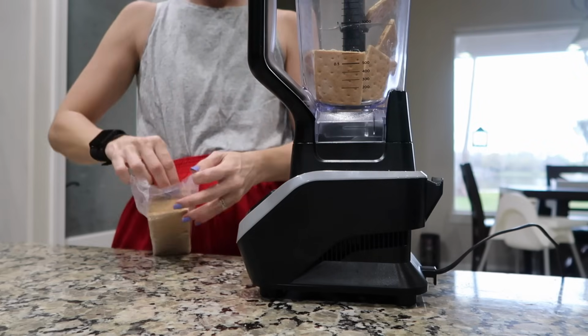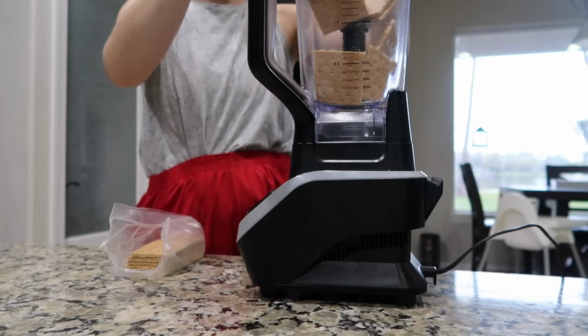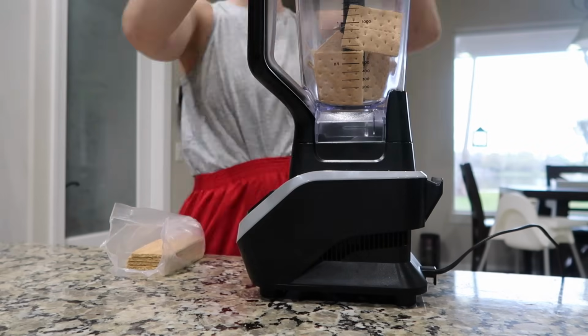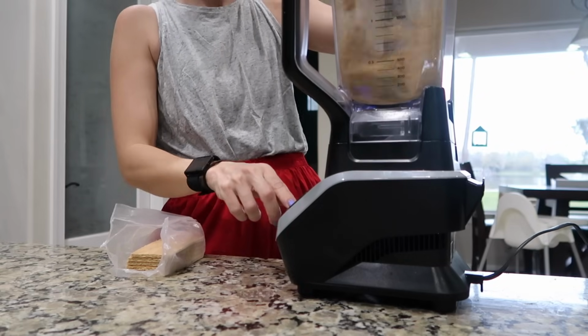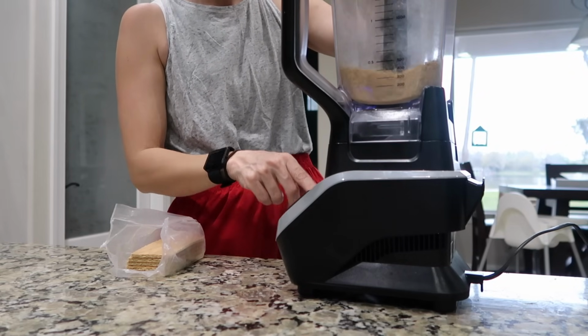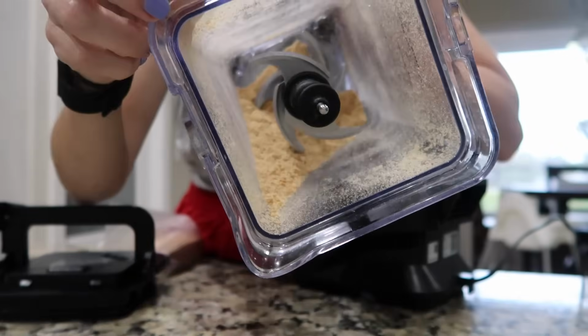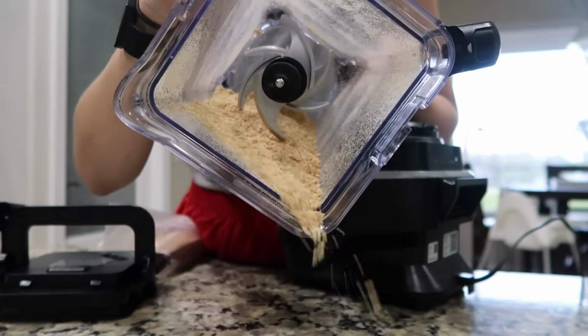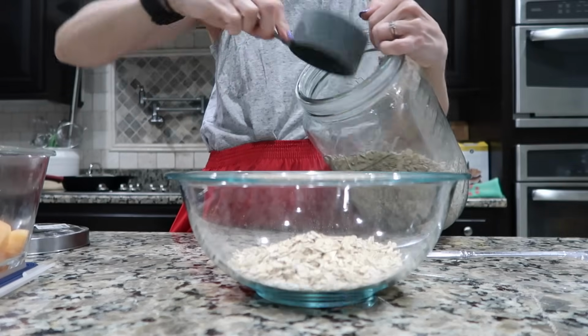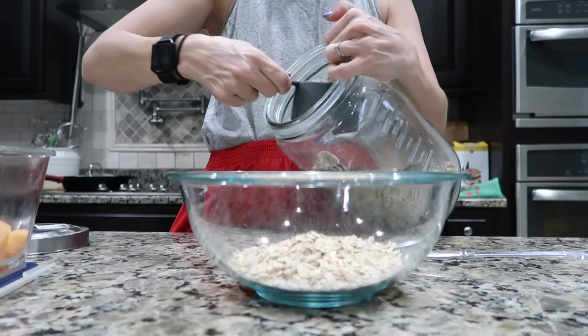Oh my gosh, I almost forgot. I did make the s'mores protein bites, protein balls. And so I didn't have graham cracker crumbs, but thankfully I have a blender. I was going to use my food processor, but I wanted to see how powerful this blender was. And it's not a Vitamix, you know, but I'm doing graham cracker crumbs, okay? I'm not grinding up rocks over here. So I feel like it worked good enough.